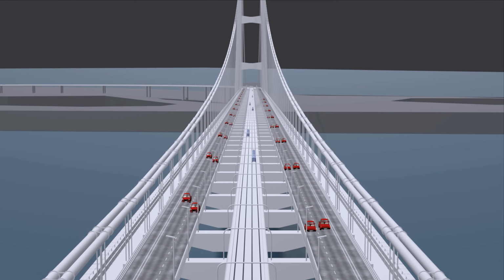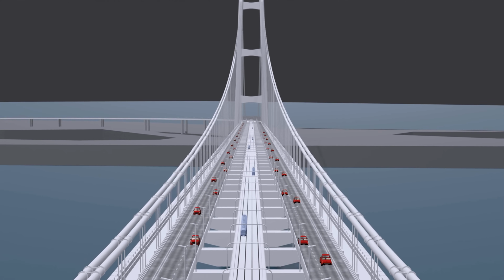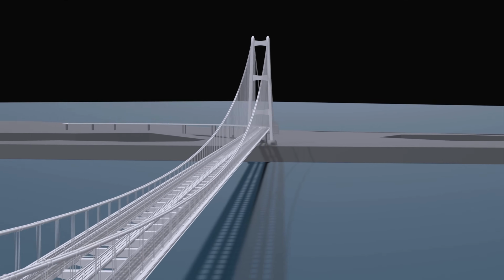The lessons learned from building this colossal bridge will be useful in pushing the envelope of how long future bridges will be.